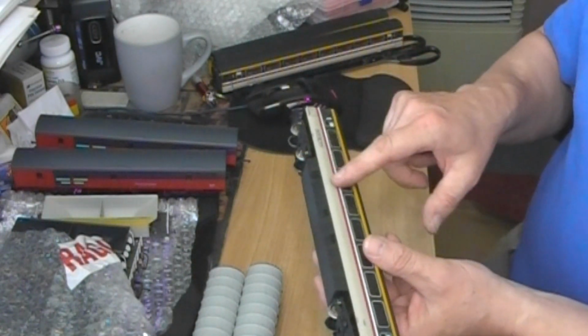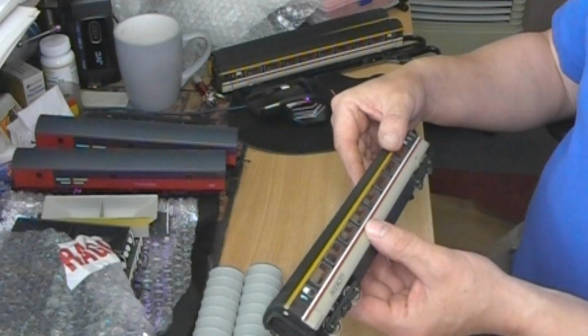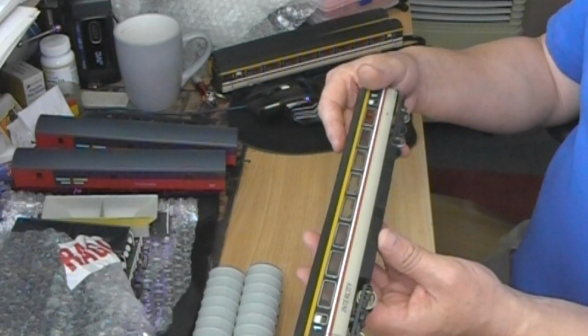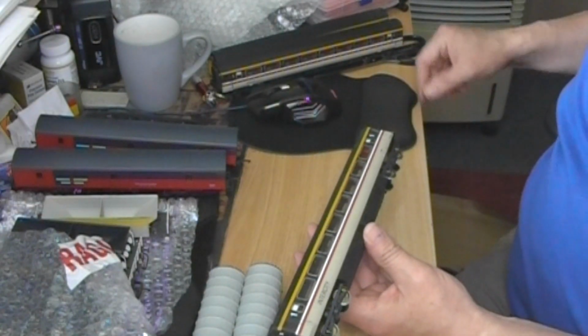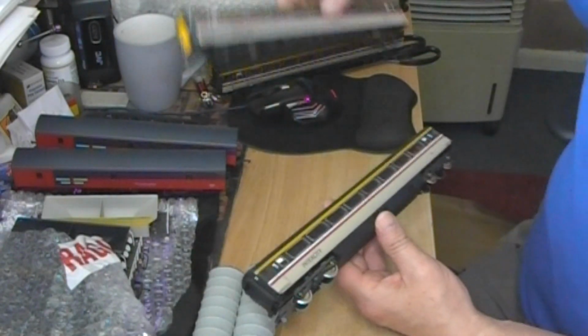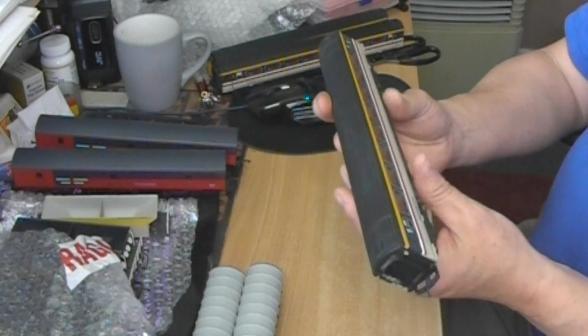So yeah, lost a little bit of the chroming around the windows over time, maybe handling or something, I don't know. 41097, so was that a duplicate? Yeah, duplicate running numbers, not a big deal. Don't think anyone's going to see them at that close, are they?